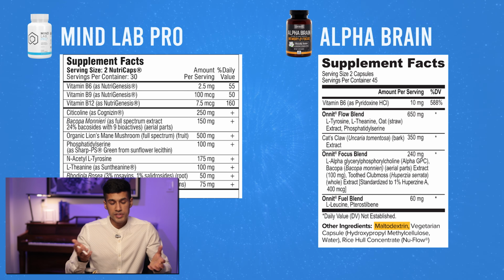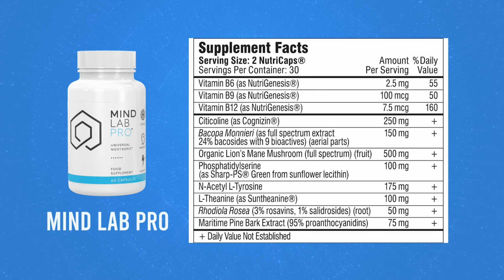And for that reason, I'm pretty much gonna say that MindLab Pro wins. All the ingredients are great. The doses are a little bit better. They have the lion's mane, which I especially like, and they have the Rhodiola Rosea. So that's my take on these two nootropic blends, Alpha Brain and MindLab Pro.